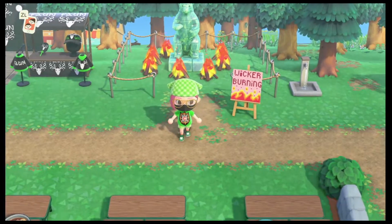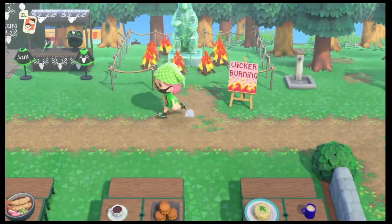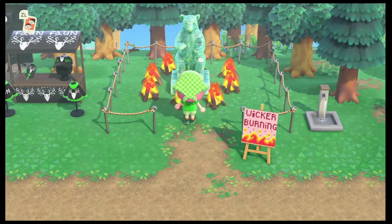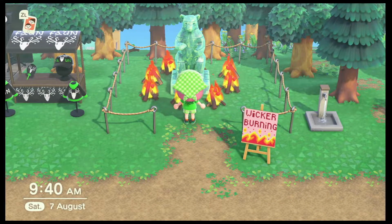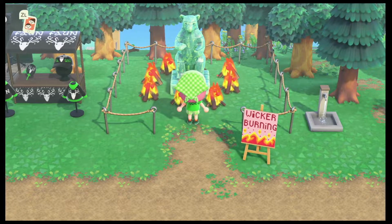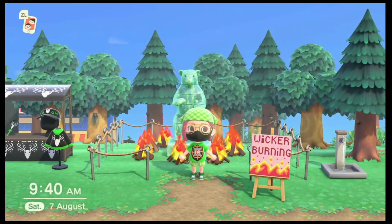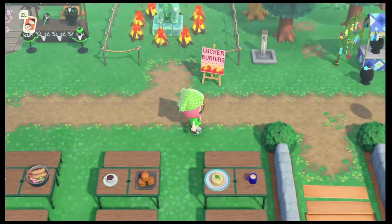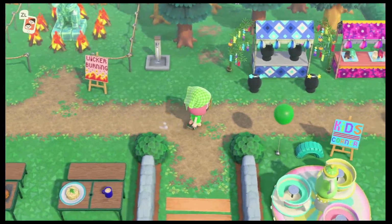But this year, when they were organizing it and they didn't know that it got cancelled, they did a bear. So this is why I used the ice sculpture and made it green, so it kind of looked like it was made of twigs. I don't know, but yeah, this is the Wicker Burning, and this is the best I could come up with.